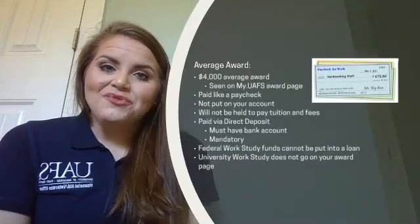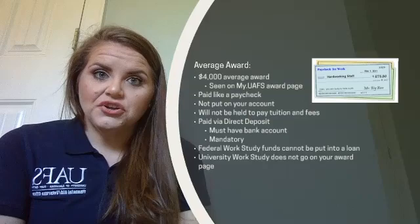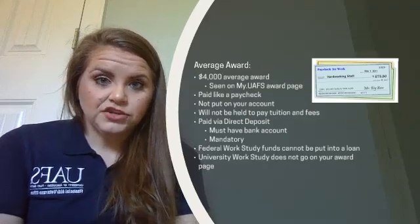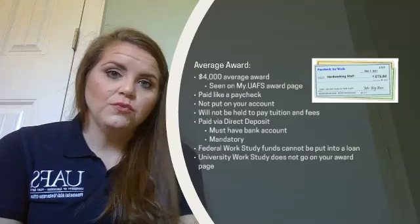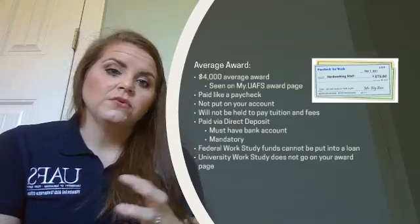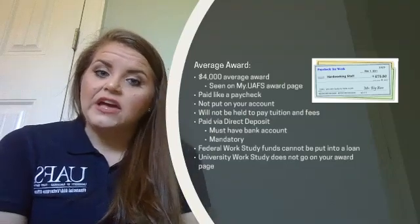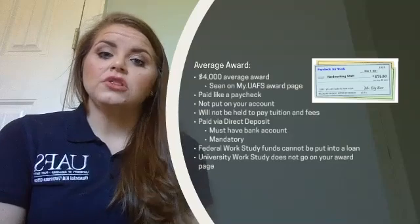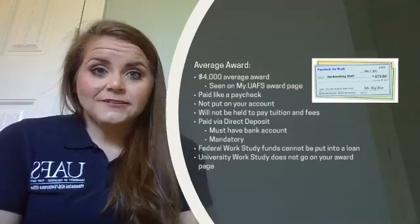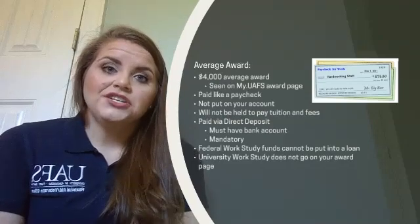All right, so for federal work study, you're going to have an average award of about $4,000 on your My UAFS award page. Okay, these are paid to you like a paycheck. So you will not see all of that go towards your account, toward your tuition and fees. We cannot do that. Okay, I've actually had people ask me if you can put the federal work study into a loan. I'm here to tell you that I can't. That is against federal regulations. But it is paid to you like a paycheck.